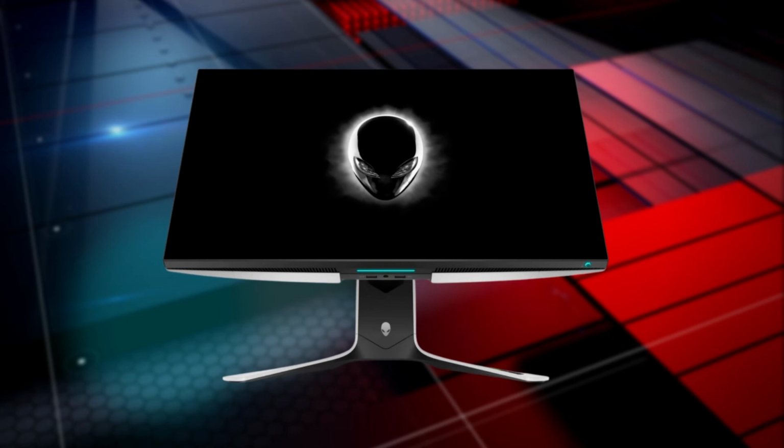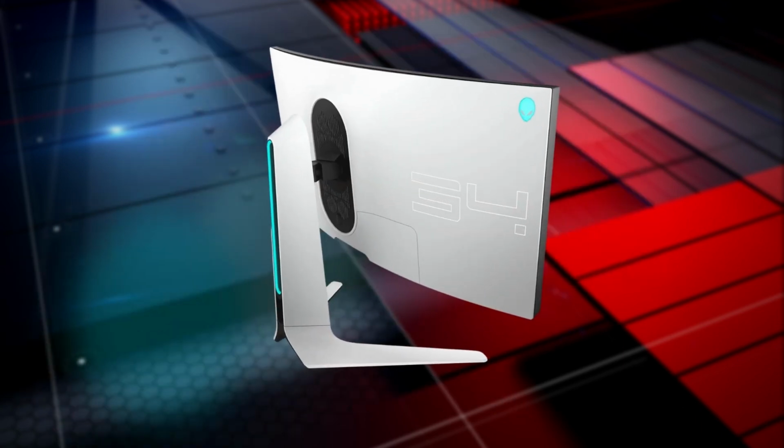Part of the reason the AW2721D is so bulky is the high level of peripheral support available. Not only does it have 2 HDMI ports and a DisplayPort, but it also has 4 USB ports, a USB downstream port, an audio line out jack, and a headphone jack. This is by far the best connectivity you're going to see on a gaming monitor.